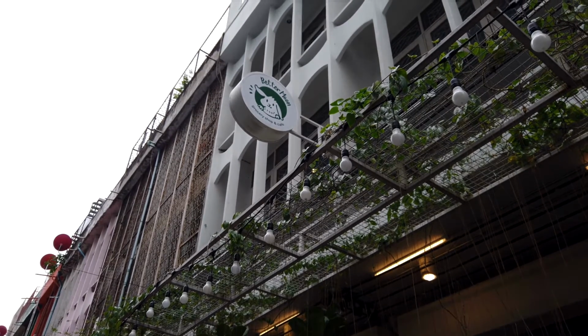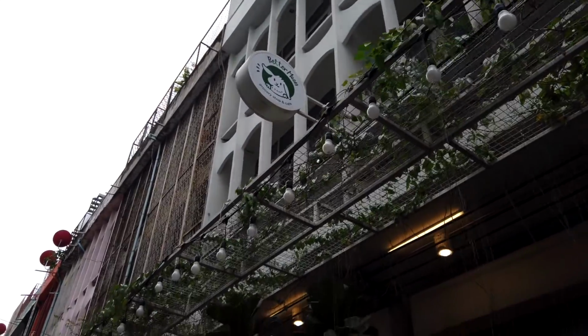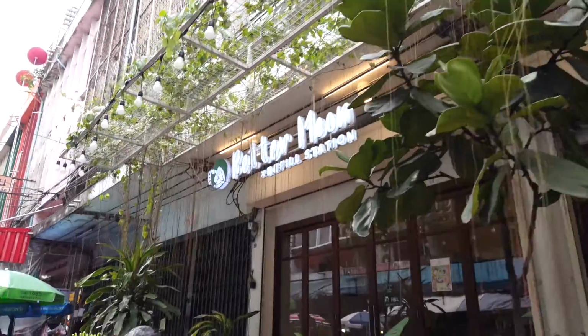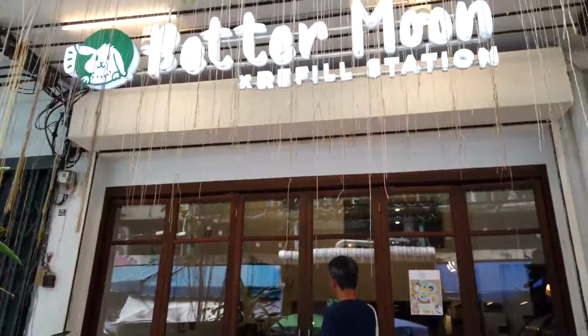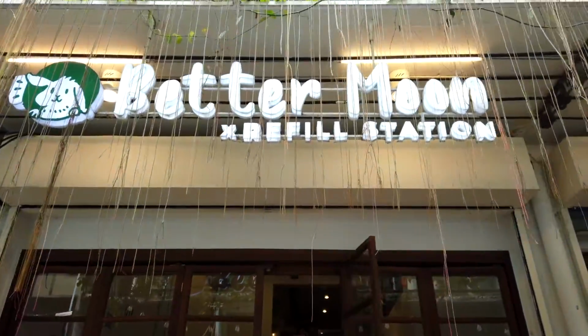Here's the Better Moon Grocery Shop and Cafe. Better Moon Refill Station.